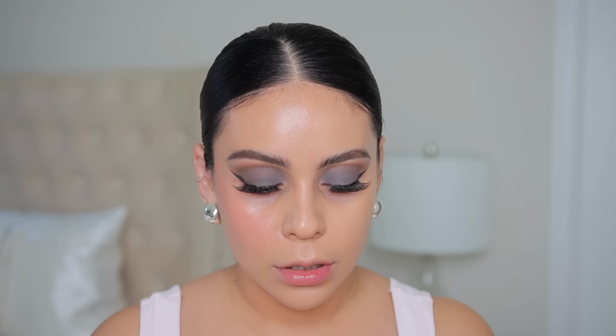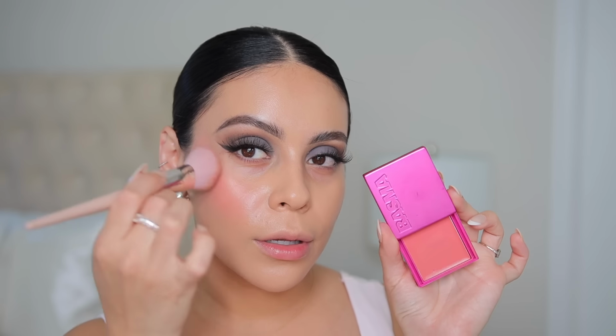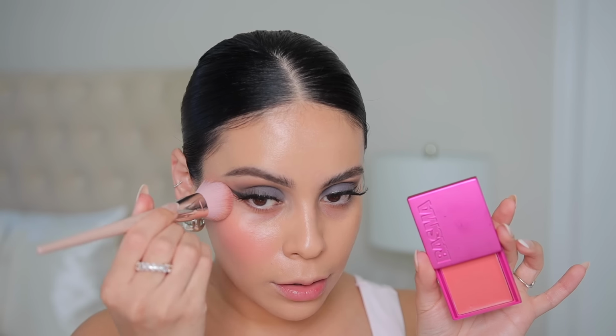Let's try the peach color. I could even maybe mix the two. Honestly, let's just do that. I'm going to go in with the peach right over top. I really just love the packaging of these. These come in really pretty shades as well. Oh, I love, it gives like a sun-kissed kind of vibe. I'm gonna mix the two on the other side as well. I'm gonna start with mauve.